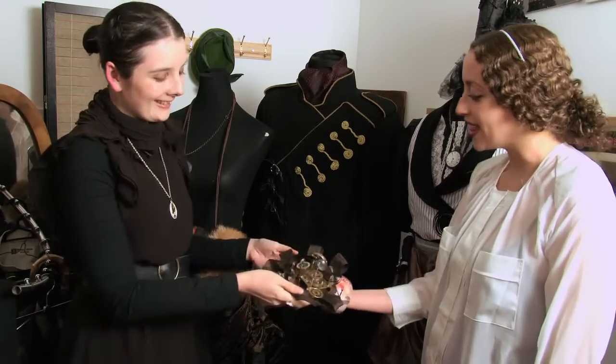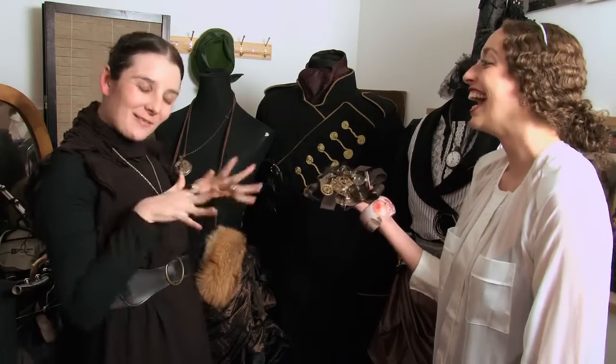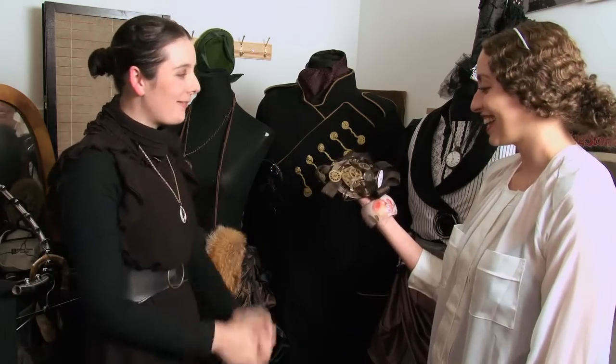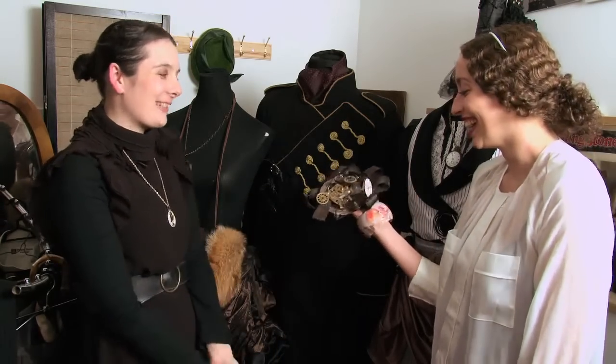Would anyone ever wear these to the races nowadays? I am actually planning on going to the races in full steampunk. I think it'll be a bit of a hit. I reckon nobody else will be wearing a clock on their head. So, you know, fashion's on the field right now. I know, totally. Fashion's on the field, yeah.